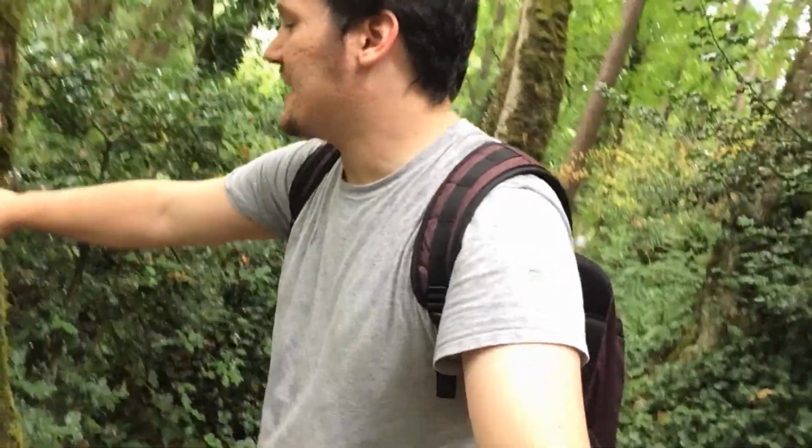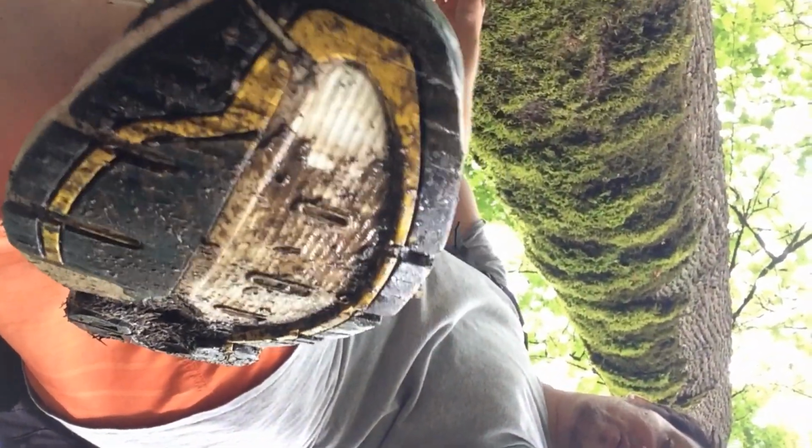And my God, another chunk of my damn shoe came off. Look at this. All that white stuff was not visible when I started this today. These trails are finishing these shoes off. Adidas, get your act together.